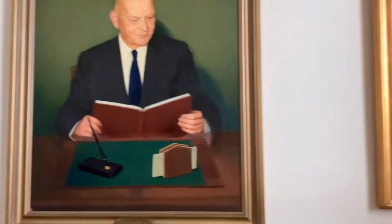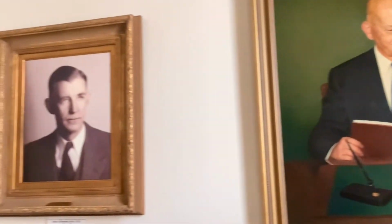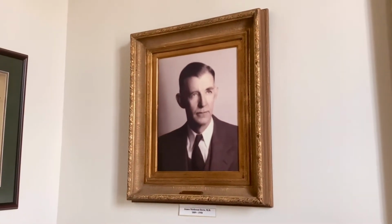And I always thought Dr. Allen looked like President Eisenhower. He does. Yeah, he does. He's been hung in the hospital there for a long time. Right.